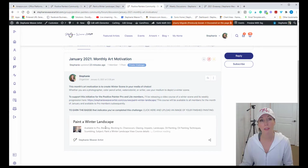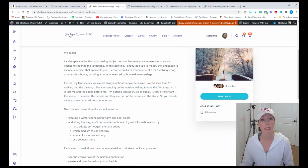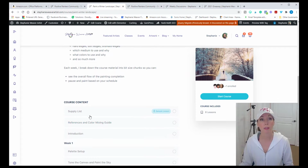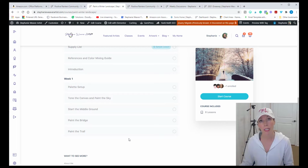To support this initiative, I also put together a Paint a Winter Landscape course that I'm building over the course of this month, where you, Positive Painter Lite and Positive Painter Pro members, will have access to actually walk through these steps. You'll see that I include a supply list, reference, and color mixing guide, introduction, and then I break it down step by step so that you can digest these lessons based on your schedule. You can pause them, rewind them, whatever you need.